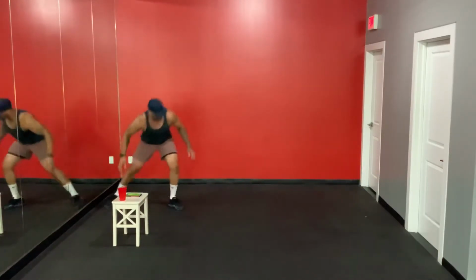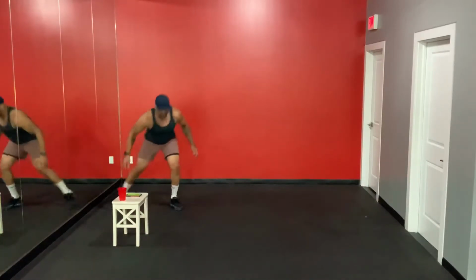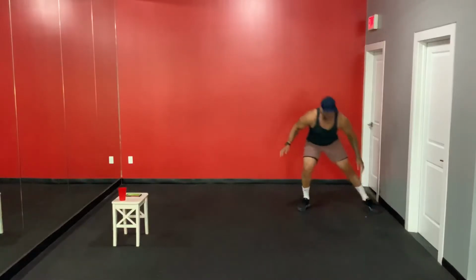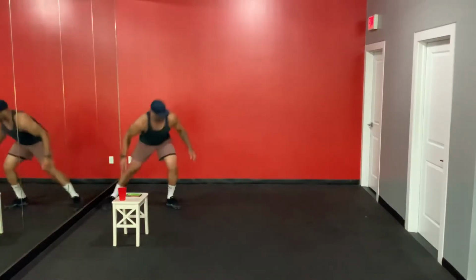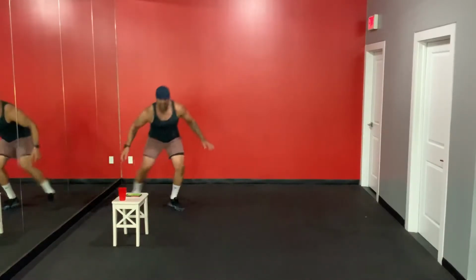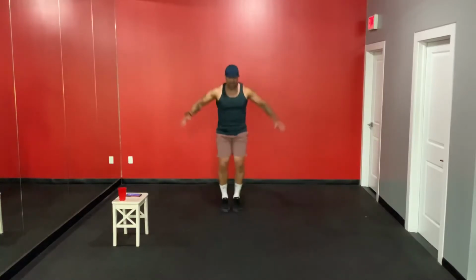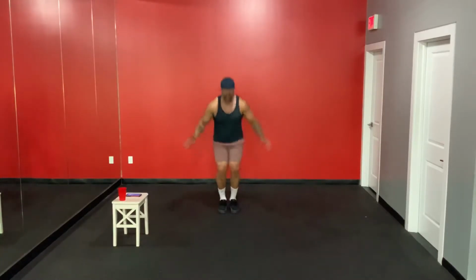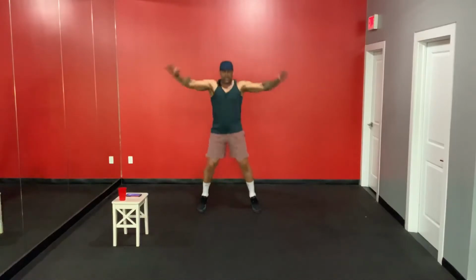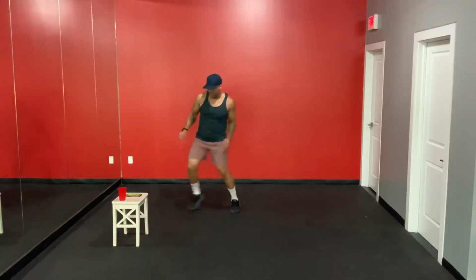Again, we got these for 20 seconds, 10 second rest. 5 minute warm up, this is 4, so that'll be 9 minutes. Good. Cover space, cover space. Jump jack squats. High impact, we're here. Good job. 3, get one more. 2, 1, let's go.